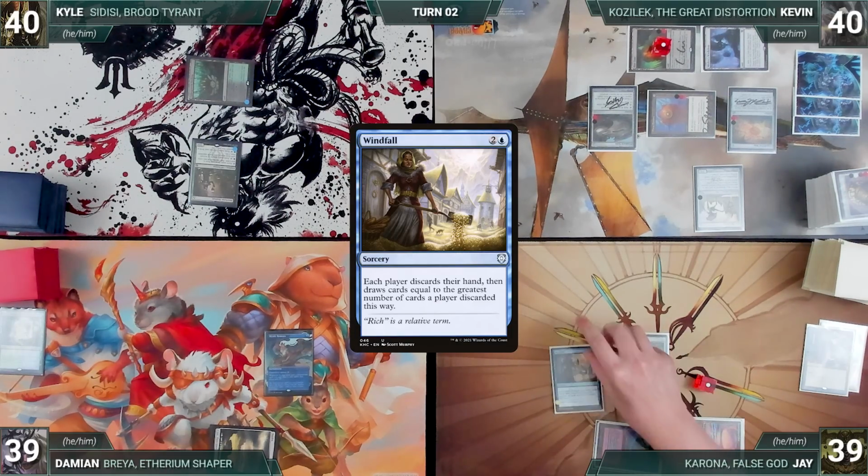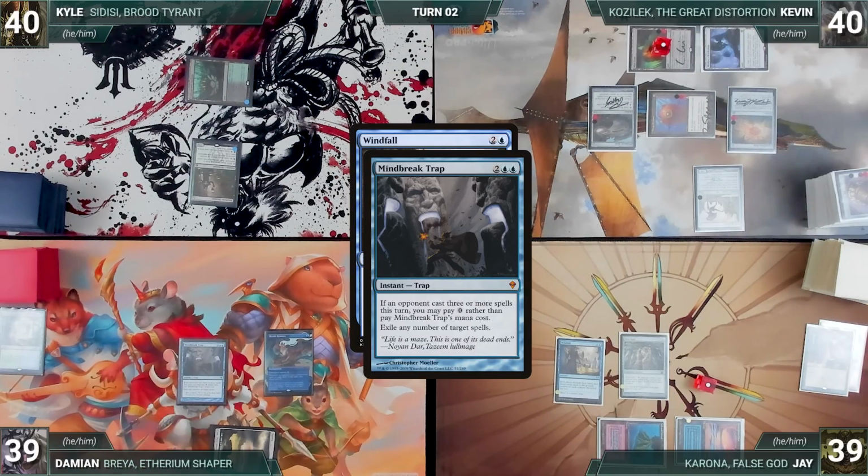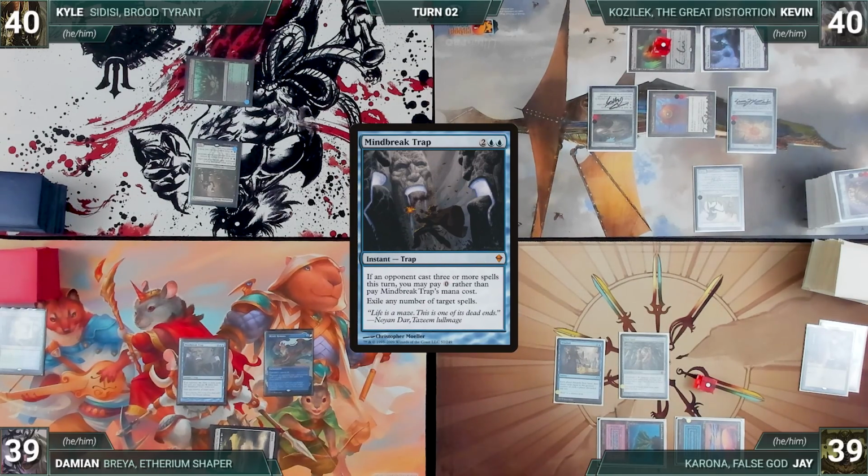Jay casts Windfall. Remora triggers, Damien draws, and in response, Damien casts Mindbreak Trap for its alternate cost, exiling Windfall. With his plan to make Damien less threatening thwarted, Jay passes the turn.